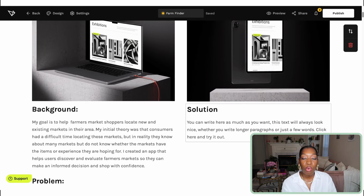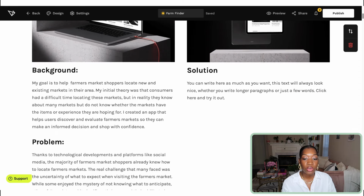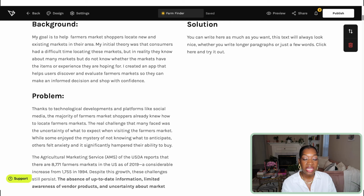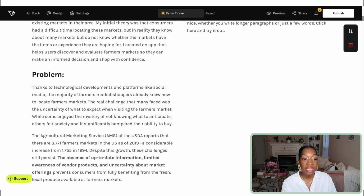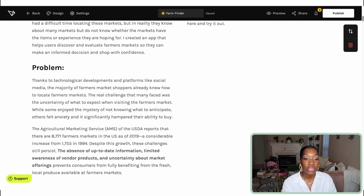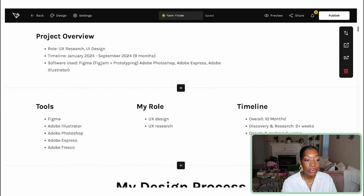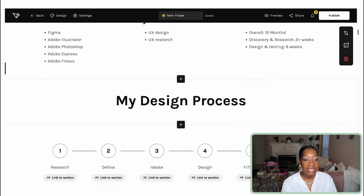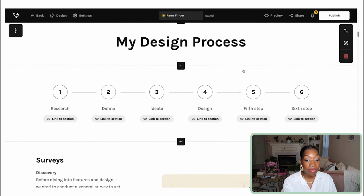This took me quite a bit of time. My mentor helped me with this portion of the case study, and I also got some assistance from one of the CourseCareers coaches. But yeah, this took me quite a few months to get right, with the background, the solution, and the problem. I have the project overview.